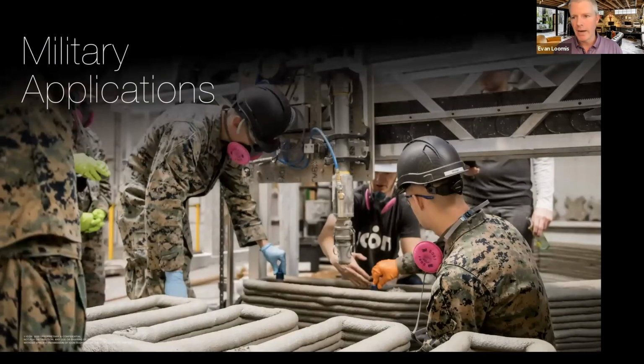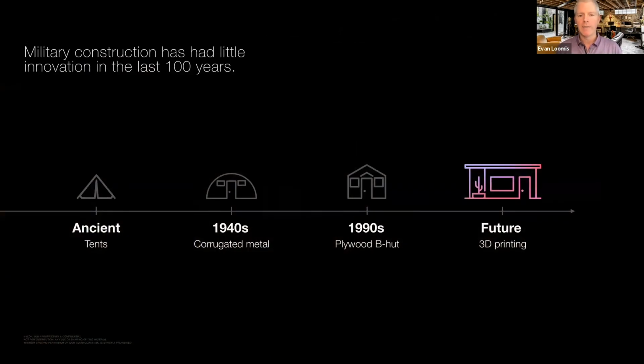All right, military applications. This is the fun part. Within the military, much like residential construction, because we're a dual use technology, there's a 1-for-1 here, which is to say the military has had very little innovation for the past 100 years when it comes to structures. We've still got tents, corrugated metal buildings, plywood V-huts, but I think we can do so much better with advanced manufacturing techniques. And so we think that the future of military construction, or the vast majority of it, is going to be robotics and automated.